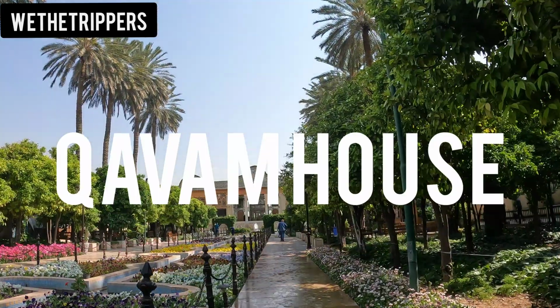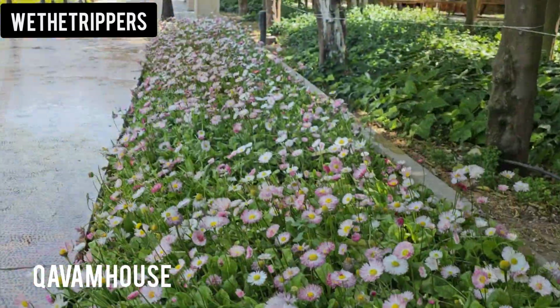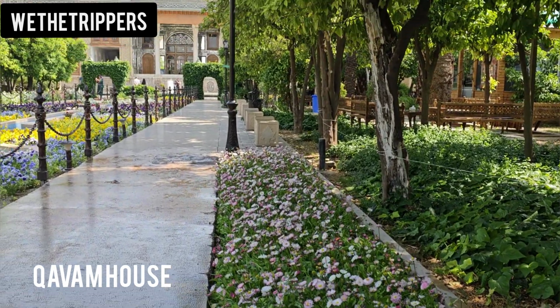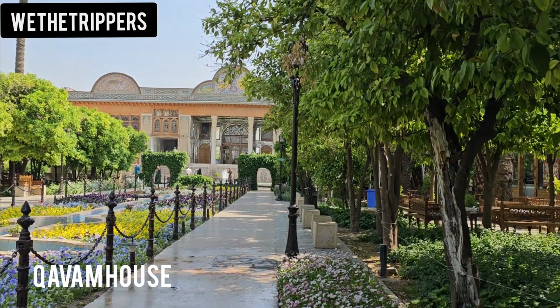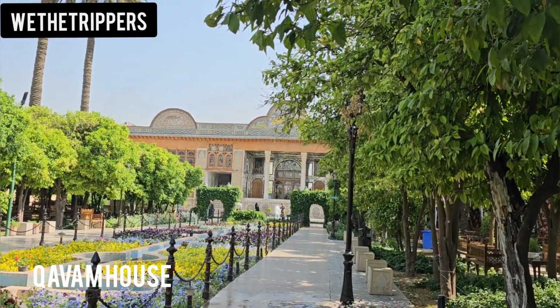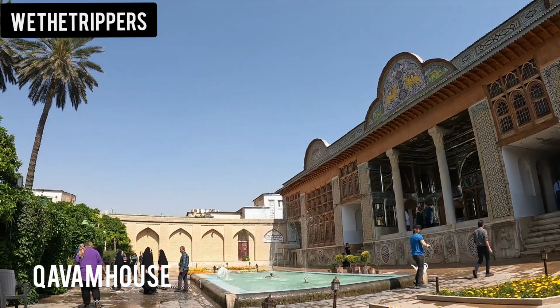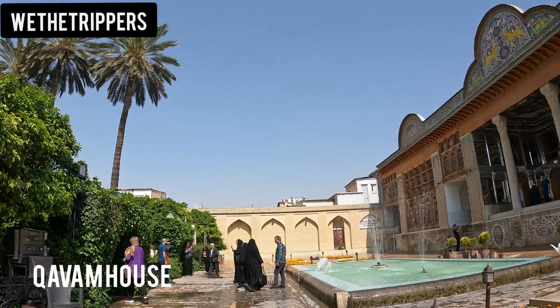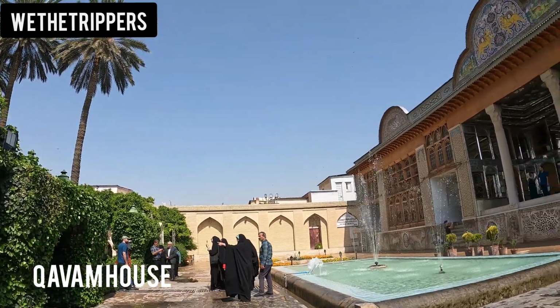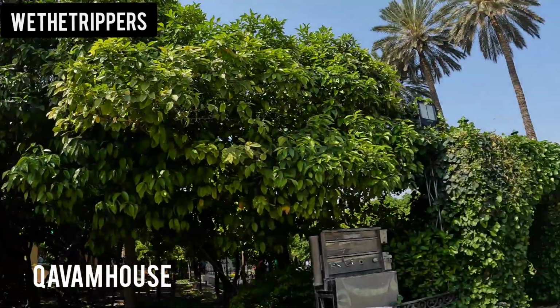Our next stop is the Qavam House. The orange trees that fill the courtyard are a defining feature of this splendid mansion. These trees, known as naranj in Persian, give the house its alternative name, Naranjistani Ghawa, meaning garden of oranges. The fragrance of these blossoms permeates the air, adding a touch of natural beauty to this architectural masterpiece.